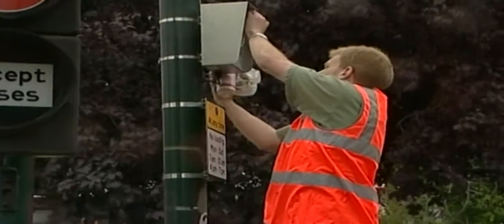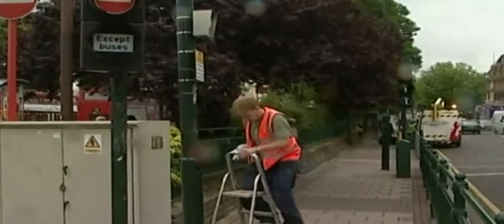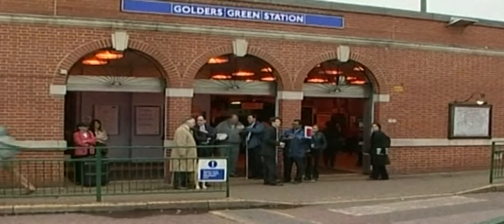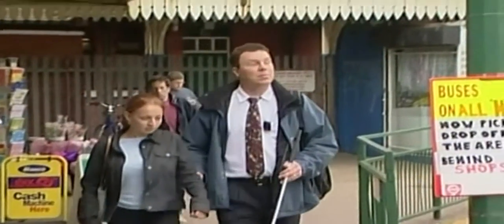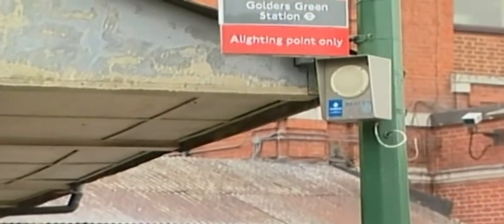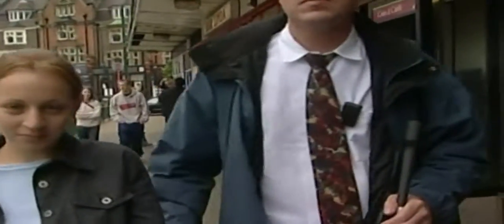A new talking lamppost system to help the visually impaired has been unveiled in northwest London. The wayfinding system uses sensors to activate information stored in the lampposts in public areas. The system allows for greater independence for visually impaired people, allowing them to travel with greater ease. 26 strategically placed boxes speak to the blind, providing information about where they are.